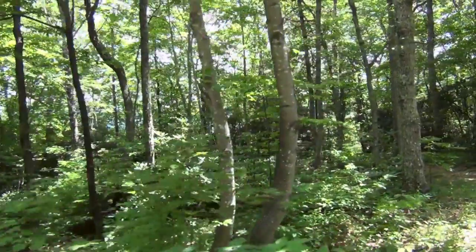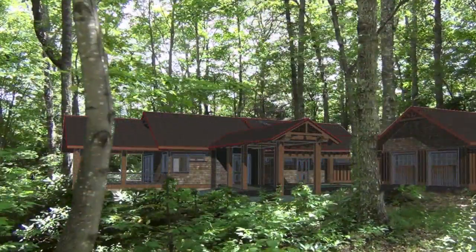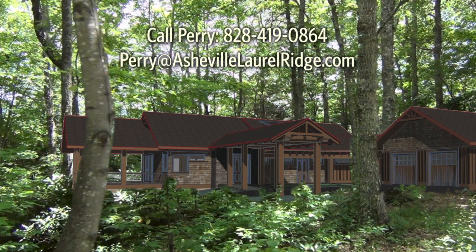You might just agree, this is no ordinary mountain property. This is land with a plan, and why shouldn't it be yours?